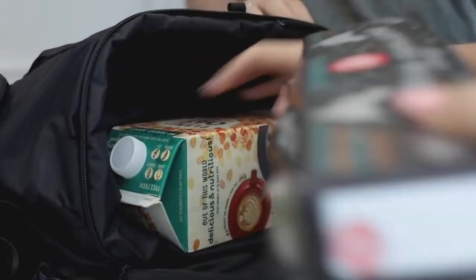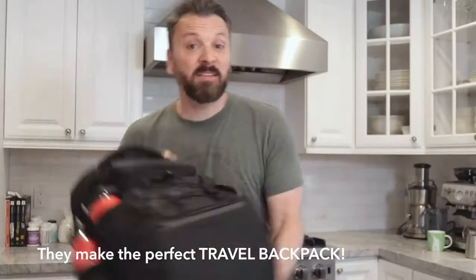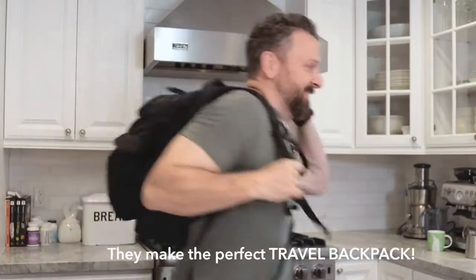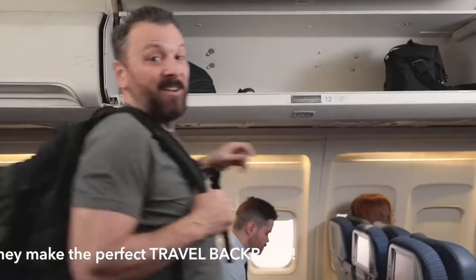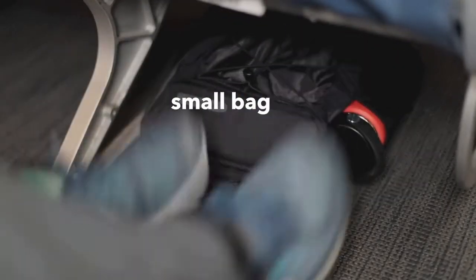Oh, good. They're still cold. The big and the small combine to make the two-pack. With a zip and a few clips, they make the perfect travel backpack. You can put the big pack in the overhead and put the small pack under your seat so you have everything you need, but you still have plenty of leg room.